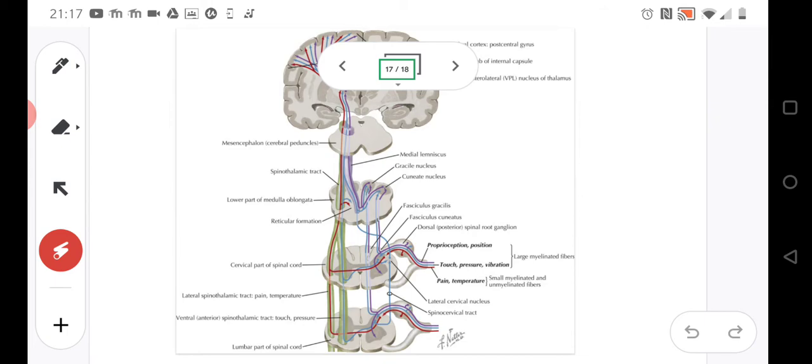Okay, so what are the transduction pathways of the sensory neurons? So generally, you have a lot of routes. Some of the most important routes are the medial lemniscal pathway, and we have here the gracile nucleus and cuneate nucleus. This is a very important pathway. We also have some additional pathways for pain and temperature. You also need to know that some of those pathways cross to the other side of the spinal cord and some do not.